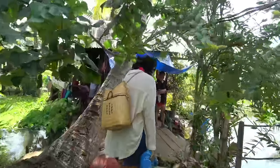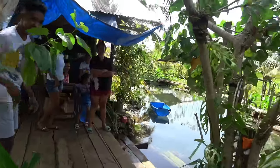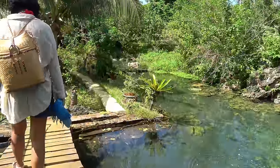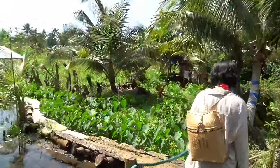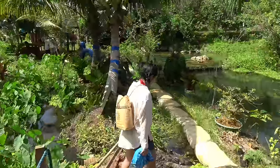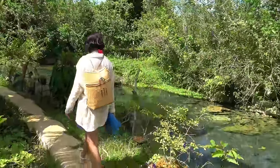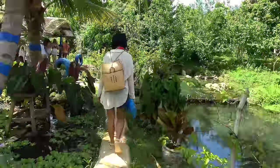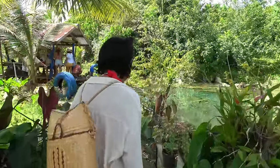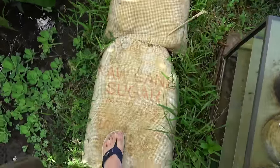Ayo. Ayo. Kamusta ka dyan? Wow, I really want to swim. I hope I can swim. Cool place. It's crystal clear. There's probably a hot spring or a cold spring of some sort, which is popular in the Philippines. They even have flowers and plants. Yeah. We're walking on sandbags.